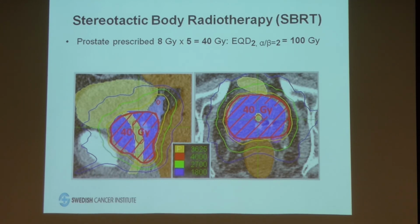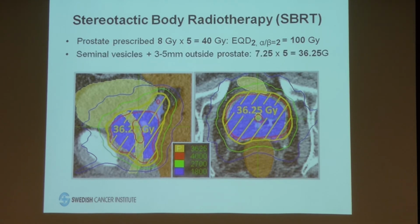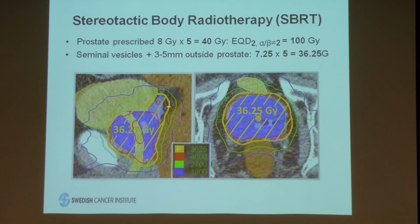Well, because we're doing it in just a few doses, the actual radiation dose we're giving the patient is only 40 gray, but it's equivalent to 100 gray if you do it with conventional radiation, because we're giving it in 5 wallops. We also, at the same time, to a slightly larger area outside of the prostate, gave a stepped down dose to the seminal vesicles here, but also to a tiny margin outside the prostate. We gave a stepped down dose. Why? In case there's any microscopic spread that we didn't see on the scans outside of the prostate, we'll get that as well. This is all done in 5 doses.